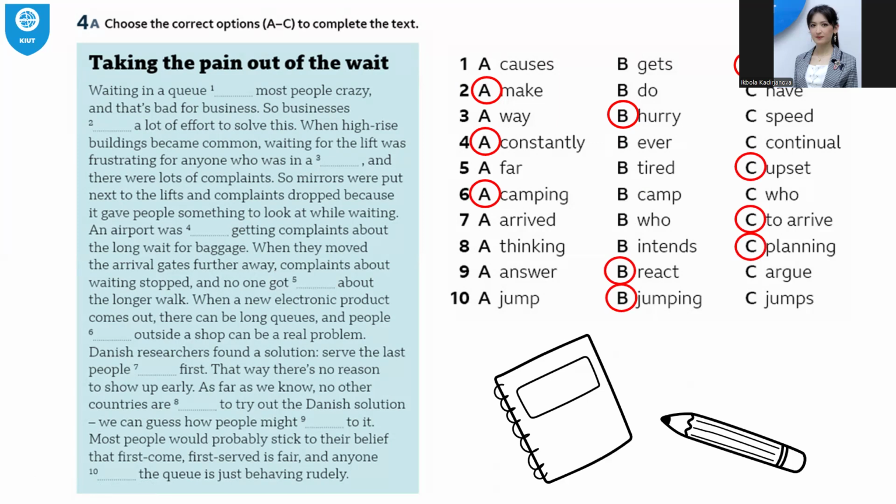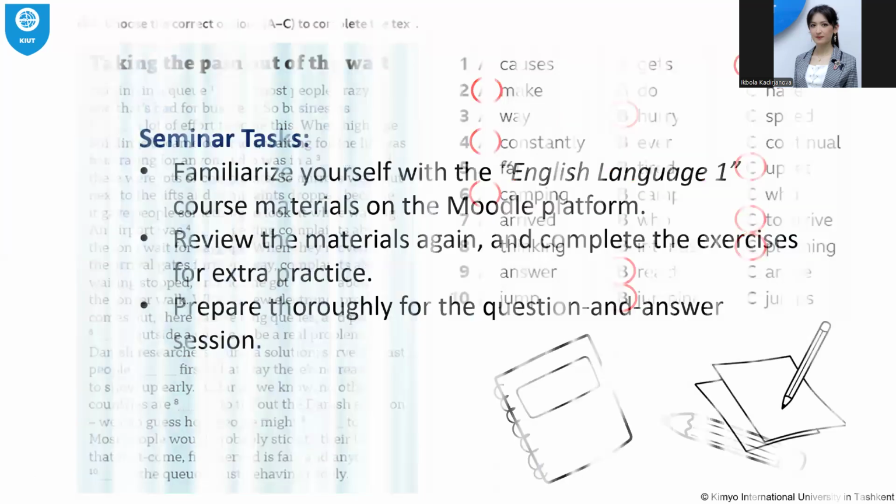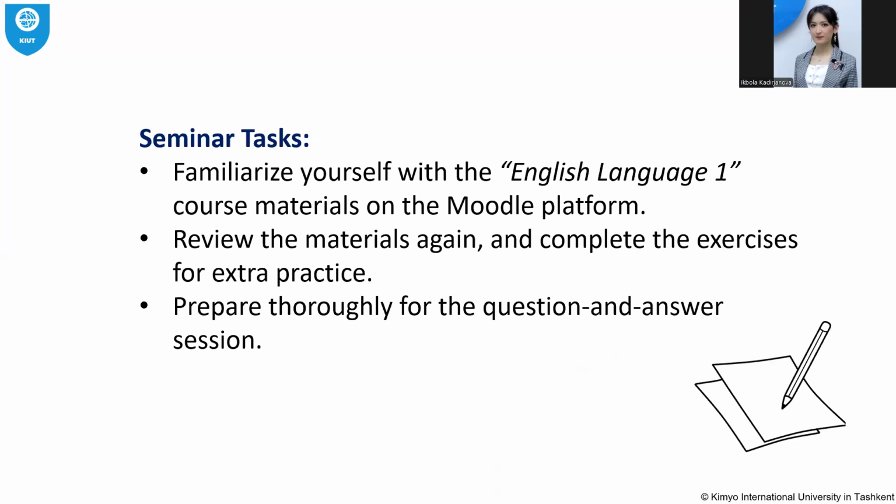Now, that brings us to the end of today's revision lesson. We have revised narrative tenses, verb patterns, the present perfect continuous, and relative clauses, as well as vocabulary on possessions and behavior.